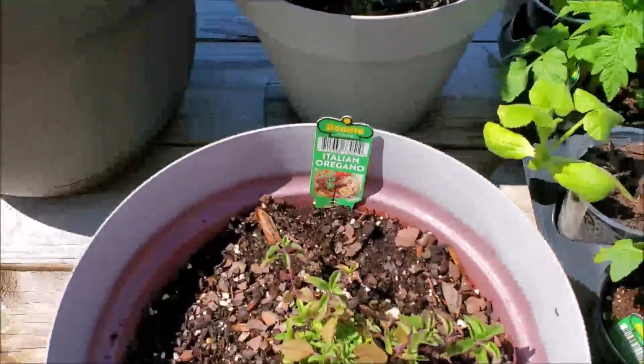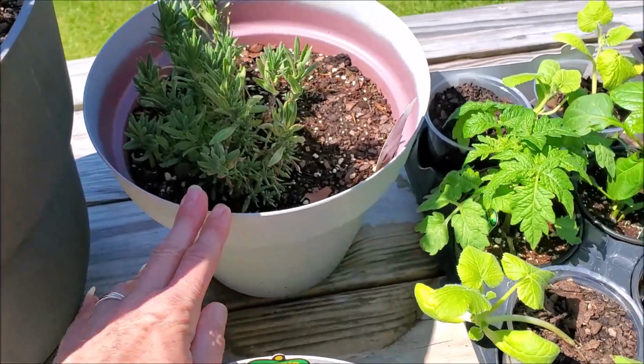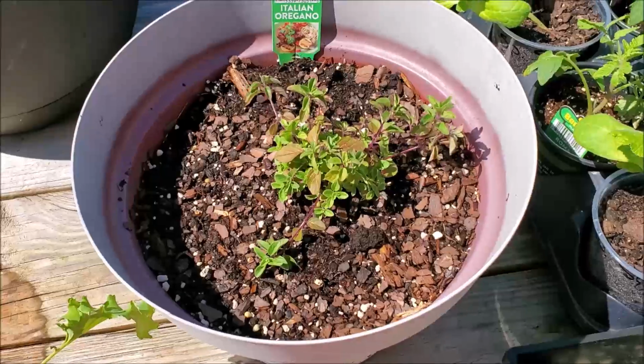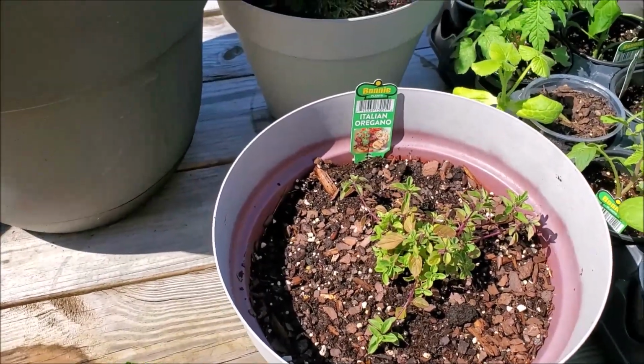Let's see, I also have some herbs. I've got my Italian oregano here. Got some more lavender going. That's new to this year because my herbs last year just didn't do the greatest, so I'm really working on it this year. Trimming them down and keeping them healthy.